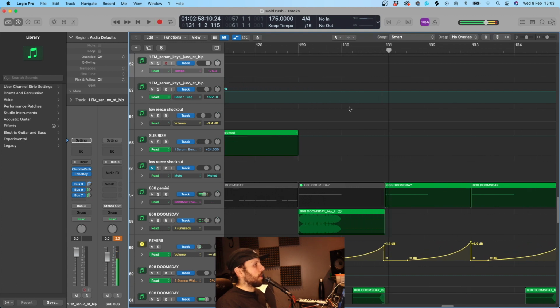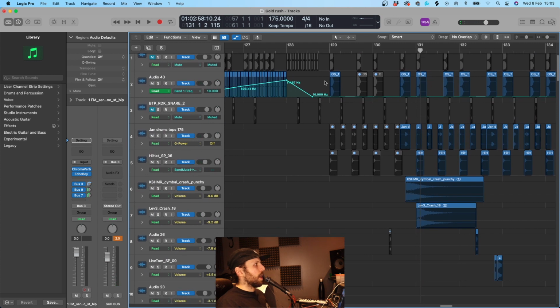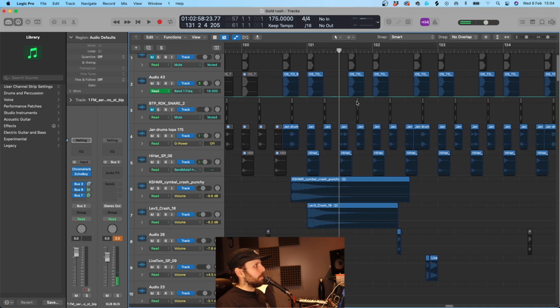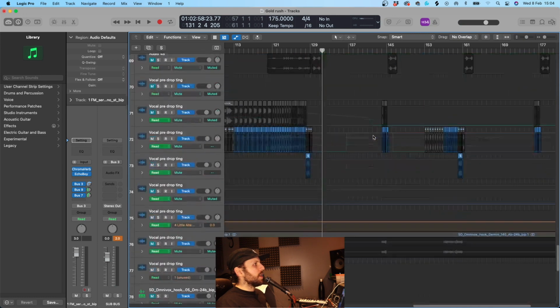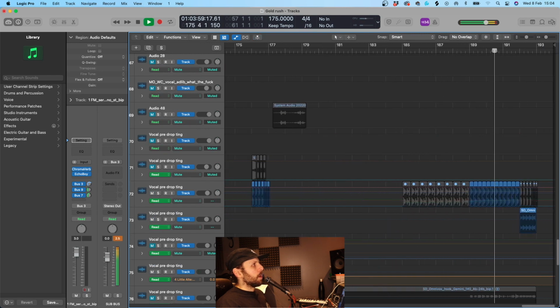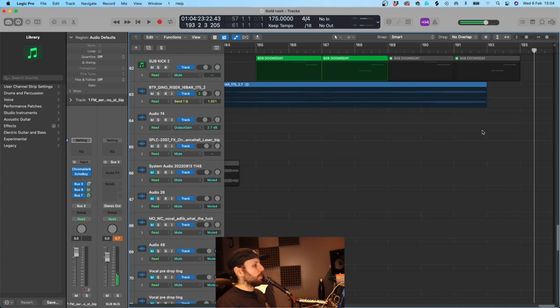Then on the second drop, all of these drums come out. The heavily distorted kick stays in. And then a couple of crashes there. I like crashes. I use a lot of crashes in my tunes. And then the second drop is much like the first drop. And then it stops, and that's it.